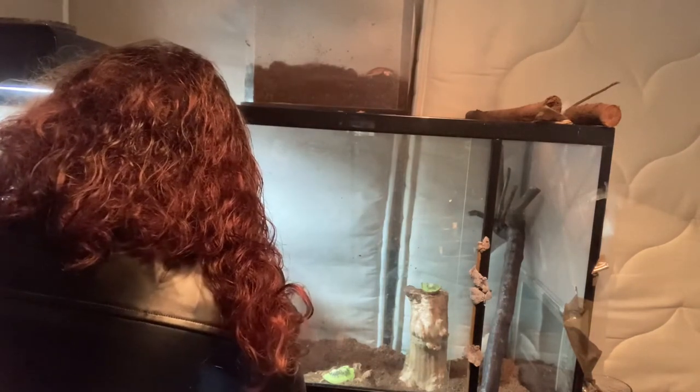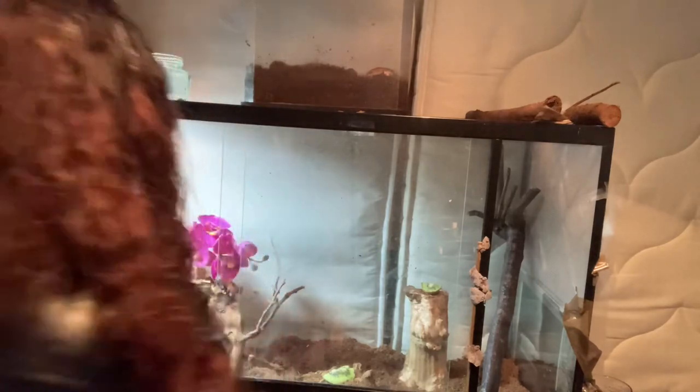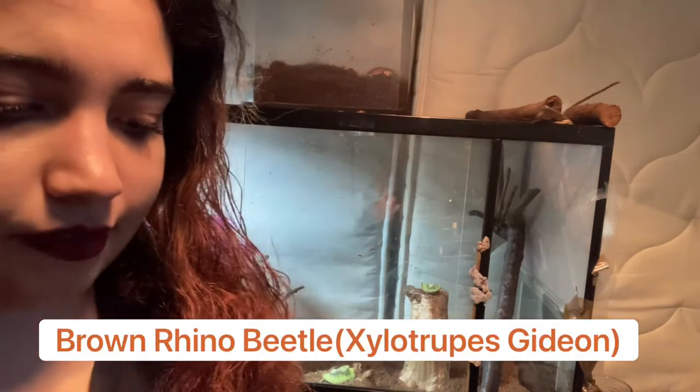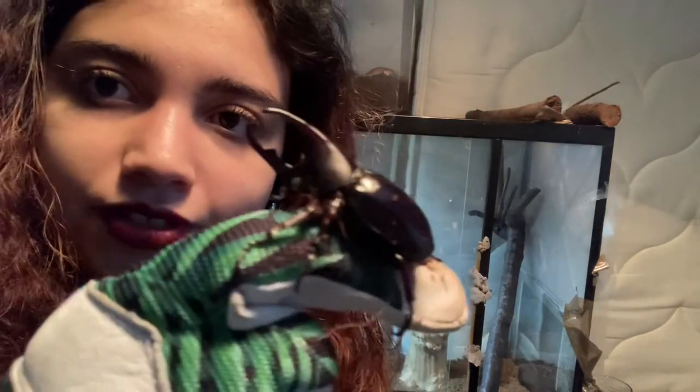Sometimes I can handle the male. He's quite easy to handle. He's not too bad. So these guys are rhinoceros beetles. Quite grippy. He's got like a little sort of ghosty eye. I don't know if you can see it. If not, I'll put a close-up photo.